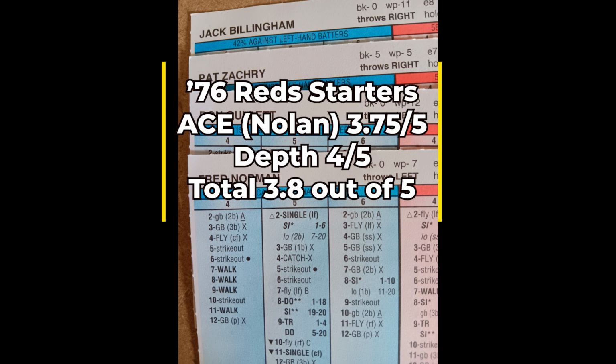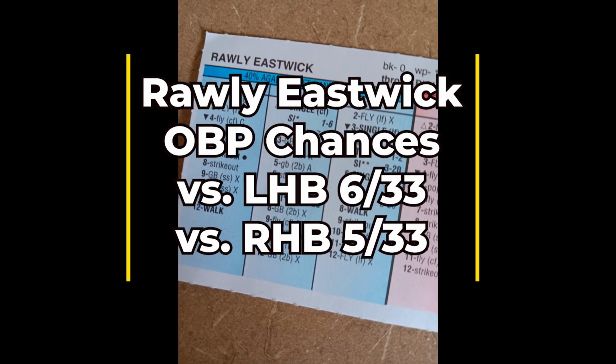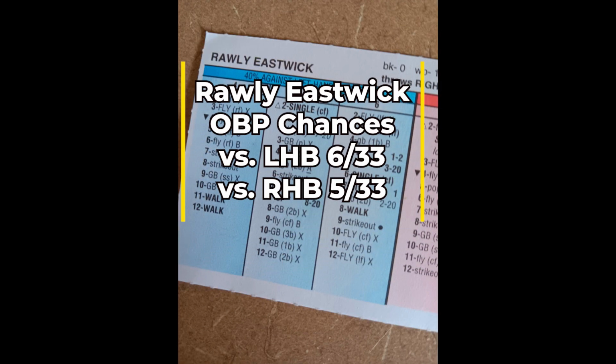Now let's look at the bullpen. Let me get started here with the closer, Rawly Eastwick. You see terrific on base chance numbers. What I also really like about his card is he also keeps the ball in the ballpark. You have no ballpark effect home runs on Eastwick's card.